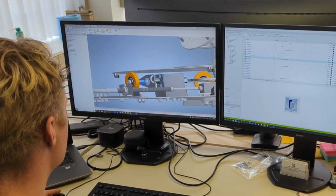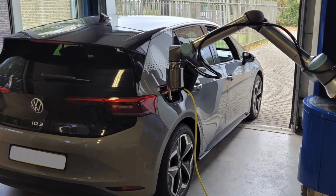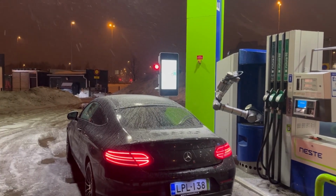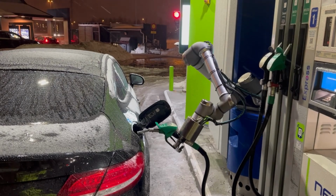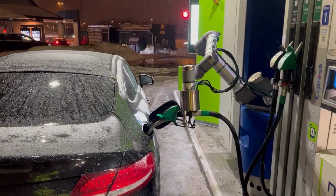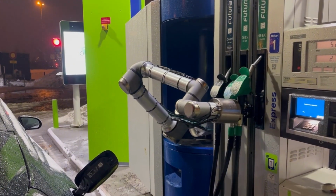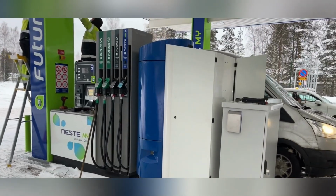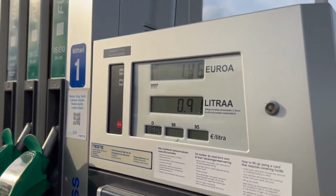The creators of Autofuel say that they came up with the idea of using robots because of the rapid developments of household technologies, with high-speed internet and artificial intelligence already a reality. They wondered why people should still have to get out of their car in the cold and rain to pump gas. However, for those who prefer a more traditional experience, there's still manual refueling available.